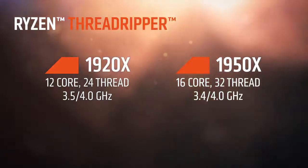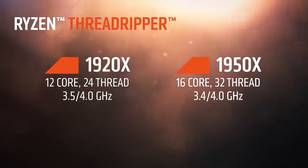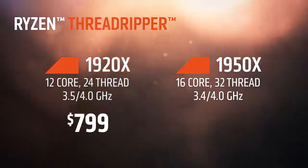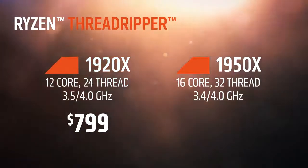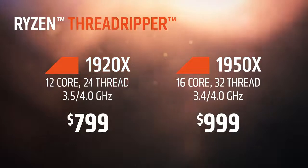Of course. How about pricing? Can you tell us about pricing for Ryzen Threadripper? You know, JT, we're extremely excited about Ryzen Threadripper, and we want to make sure that as many users as possible get to experience the performance of Threadripper. So I'm really happy to share today that the Threadripper 1920X, our 12-core device, will actually retail for $799, and our high-end Ryzen Threadripper 1950X, the 16-core device, will retail for $999.